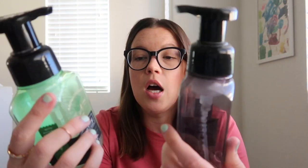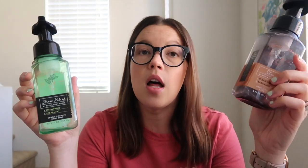Next up, we have some tried and true favorites. I have two of the aromatherapy foaming hand soaps. Y'all know I'm a stan. We are a stan in this family for the aromatherapy line at Bath & Body Works, and I also love the foaming hand soaps. I don't care for the other ones, the non-foaming. I just feel like they last longer, and I feel like they get my hands cleaner. I'm sure that is definitely a mental thing, but I just really, really like these for the scents and for the type of soap they are.